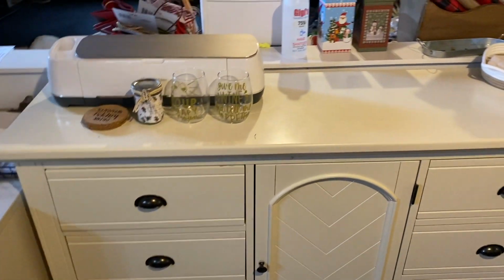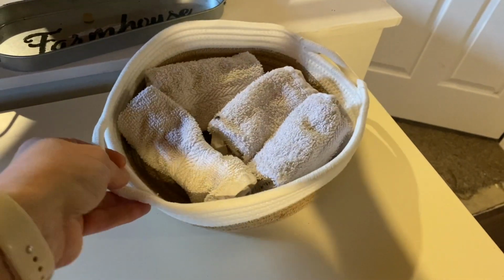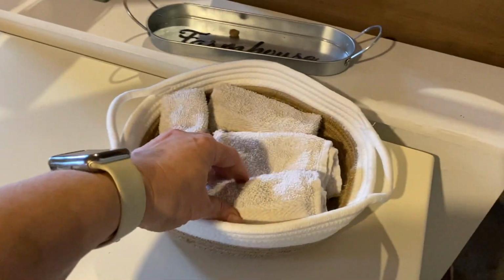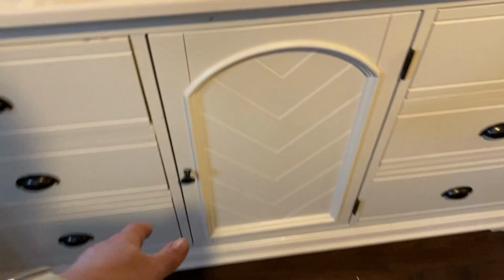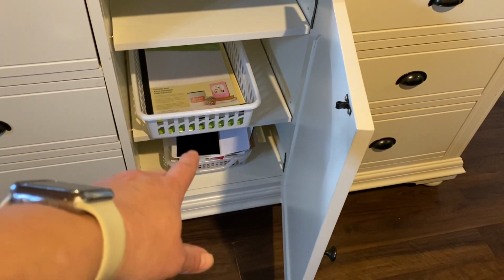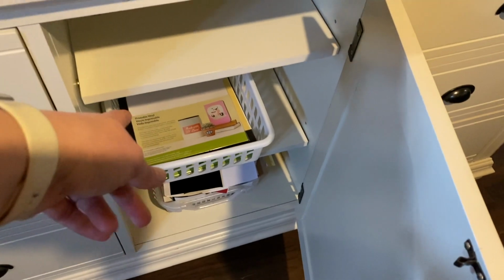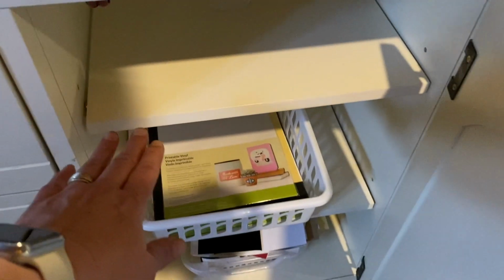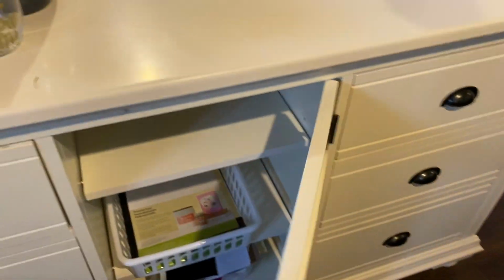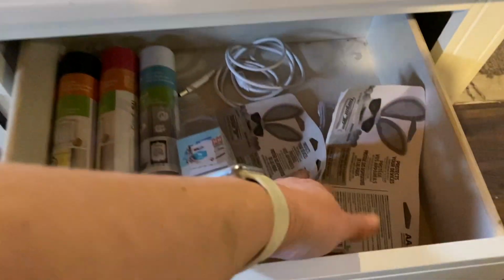So over here I have my Cricut machine. I have this really nice basket with some drool cloths for this guy because he drools. So that way I have some cloths to wipe his face down. And then this pretty much contains all of my Cricut supplies, all the odds and ends of vinyl that I have cut off, then some other vinyl. And then here, which is in my craft room, is my Easy Press. Then here I have some more vinyl and connecting cables, as well as some batteries.